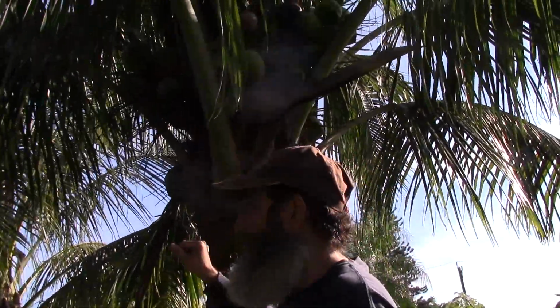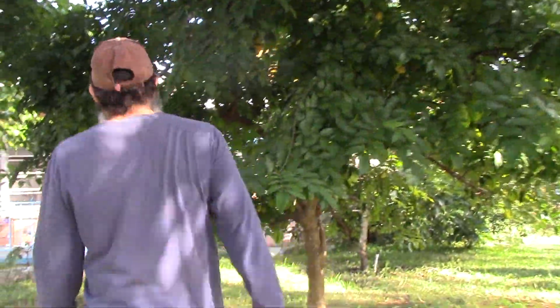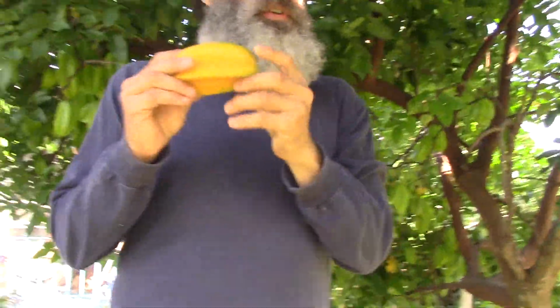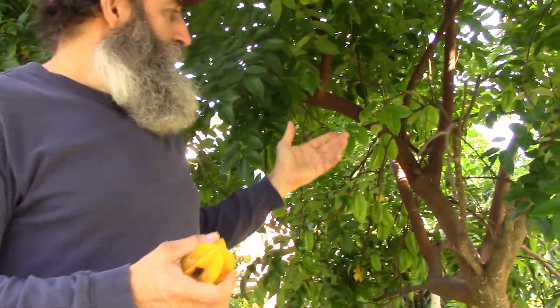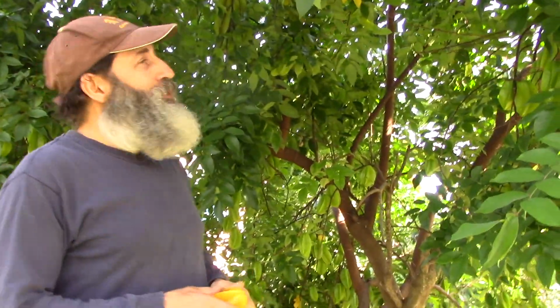Right here. And this is a carambola tree, a starfruit tree. So there's actually one ripe on here right now. That's carambola fruit, also known as starfruit. This tree, all year long, it'll give fruit. So it's a great tree to have.